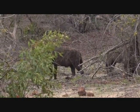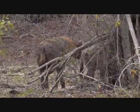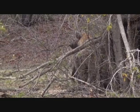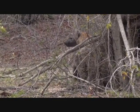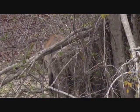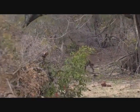Now, I checked with the head guide of Arathusa, and unfortunately, they've called that a negative area. So that means that unfortunately we can't go there, whether it's because there's guests in the lodge still. So we won't be able to go there until they change the status of that sighting. But never mind, finally we've actually got some hyenas.